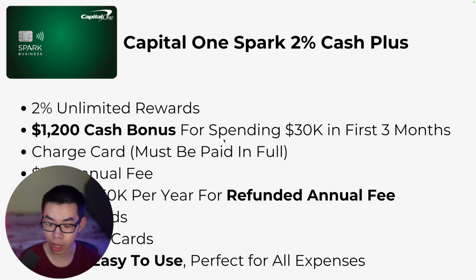If you already have a store going, even 30K in the first 3 months is not that hard at all because of the expenses being more expensive, and with high ticket products, obviously the cost of goods is more. So this is a charge card, meaning this must be paid in full. You should always be paying your credit cards in full anyways. You should not be paying any interest to the bank. That's how they earn money off you. You're trying to make money off the bank, not the other way around.